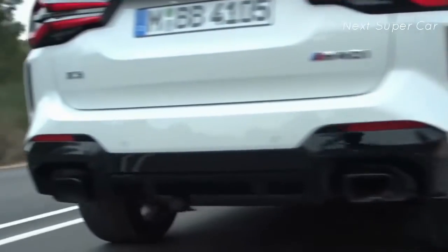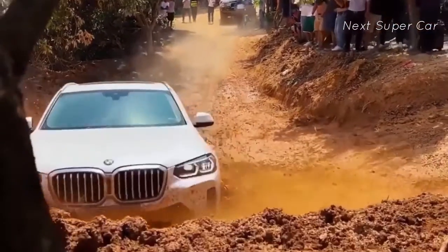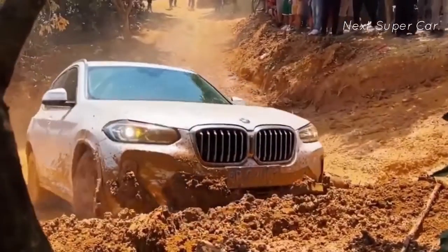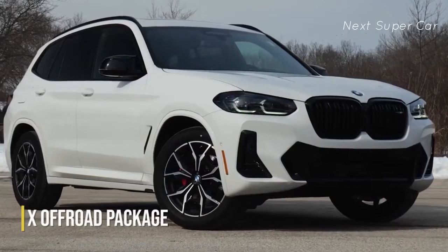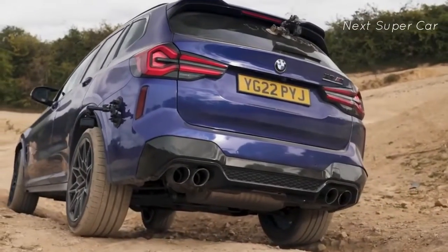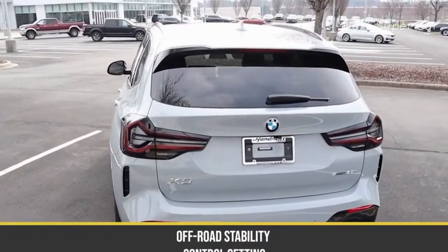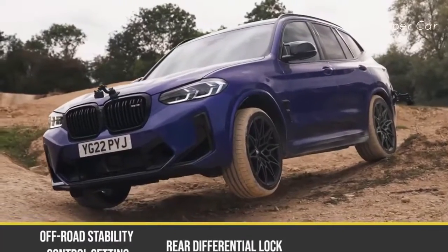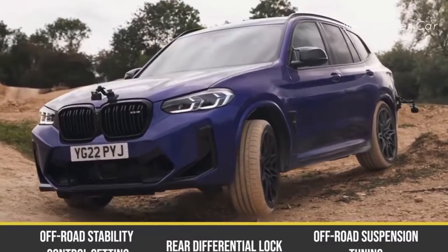Although its primary design focuses on on-road performance, the 2024 BMW X3 comes equipped with features that elevate its off-road capabilities. Opting for the X Off-Road package grants access to specialized driving modes and features that are meticulously curated for off-road adventures. These encompass an off-road setting for the stability control system, an electronically controlled rear differential lock, and precise suspension tuning tailored to navigate demanding terrains.